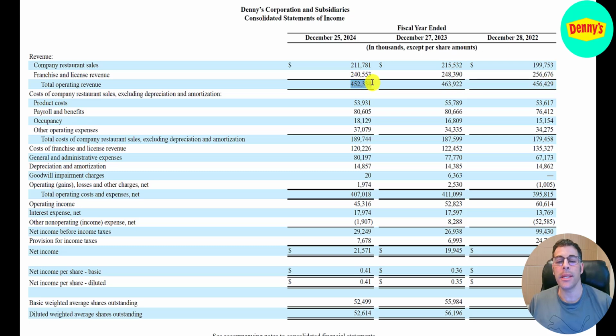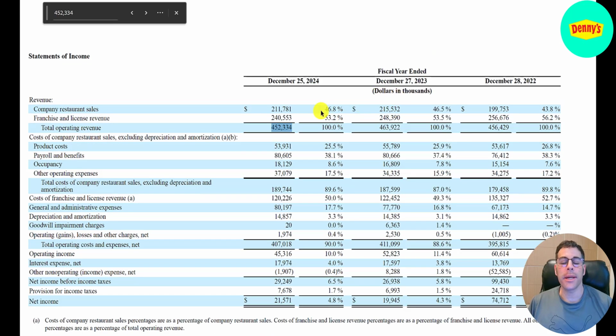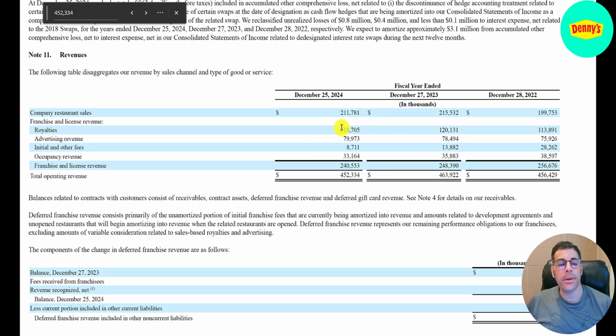Let's see if they give more detail on the revenue. Here's the actual percentage. It's 53% franchise and licenses, 47% company restaurants. They give a further breakdown of the franchise and license revenue. Royalties, 118 million. Advertising, 80 million, because a lot of franchises charge a royalty and advertising fee. They may say a 6% royalty, a 2% advertising fee. So it's like an 8% royalty. That's how a franchisee thinks about it, 8% royalty. They don't say 6% and 2% for advertising.